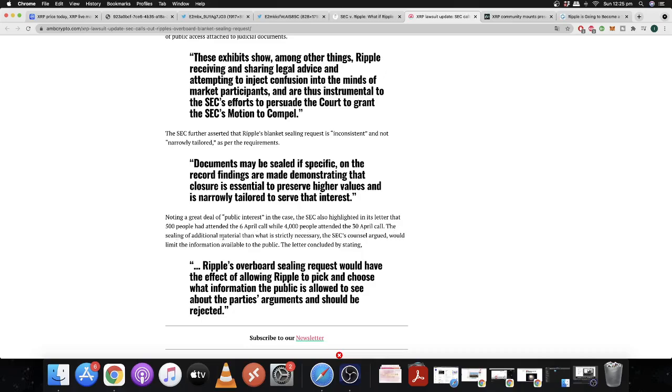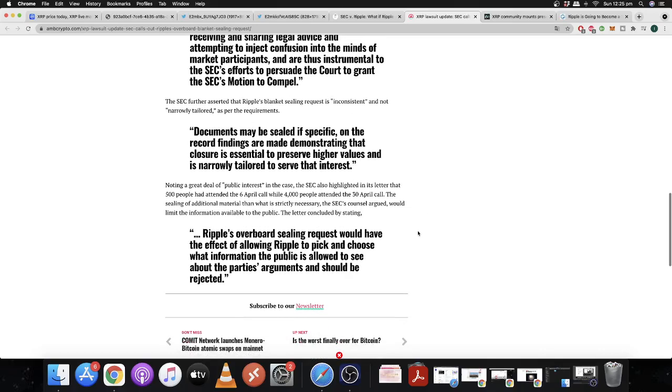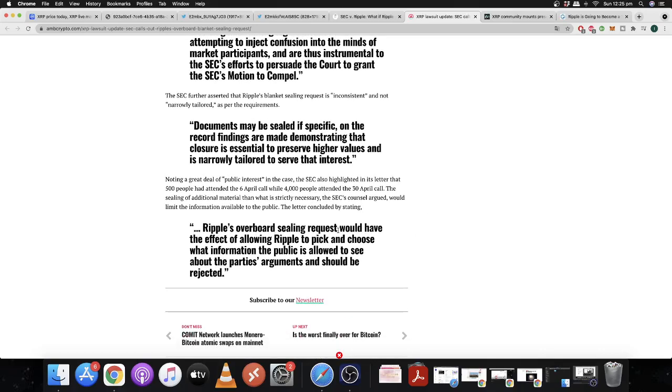The sealing of additional material than what is strictly necessary, the SEC's counsel argued, would limit the information available to the public. The letter concluded by stating, "Ripple's overbroad sealing request would have the effect of allowing Ripple to pick and choose what information the public is allowed to see about the parties' arguments and should be rejected."